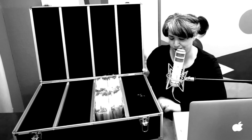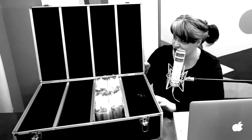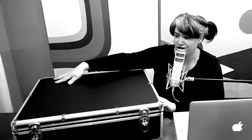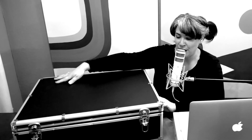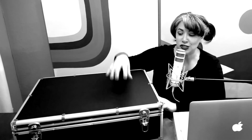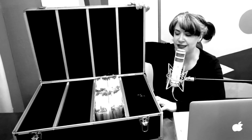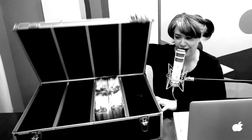It has these heavy-duty handles. It kind of looks like something that you might take on tour, and you might have something in it, like microphones or something that you don't want to get damaged. It's not like tour quality. I wouldn't load this full of stuff and just chunk it around, but it's for decor purposes and keeping it nice. I feel like this is definitely high quality enough.